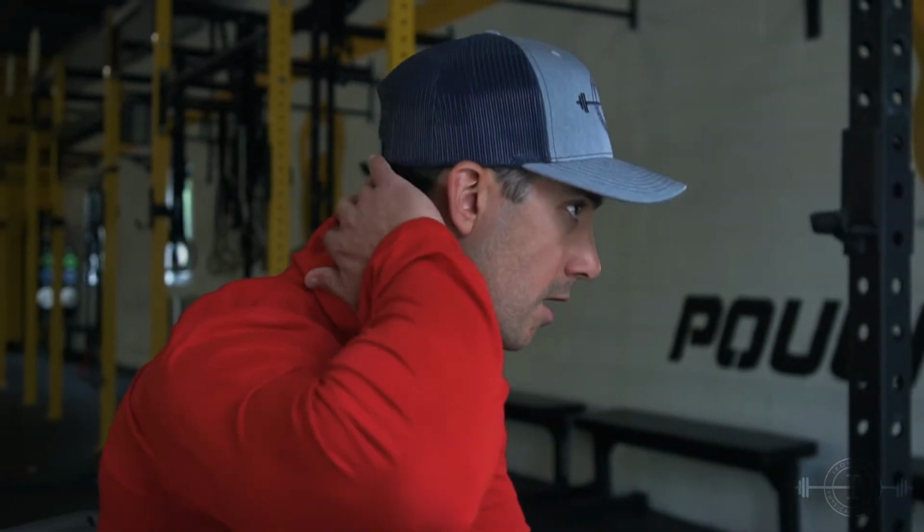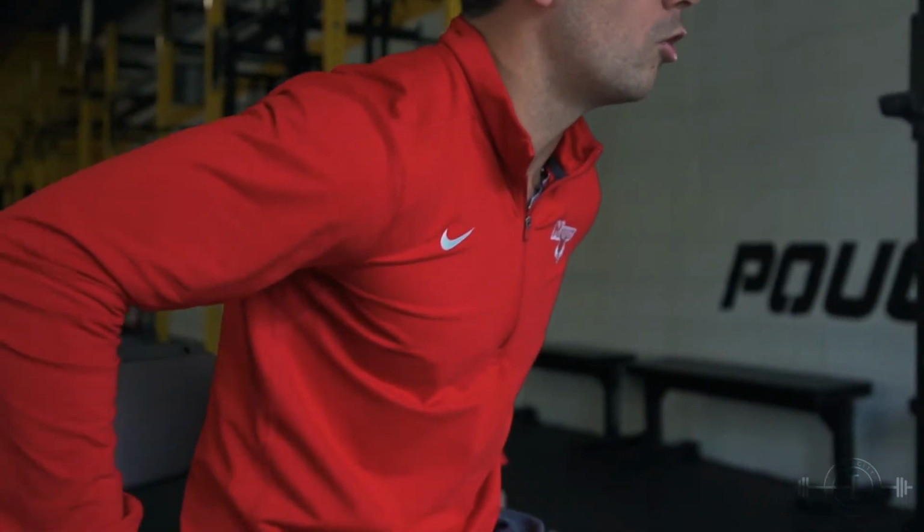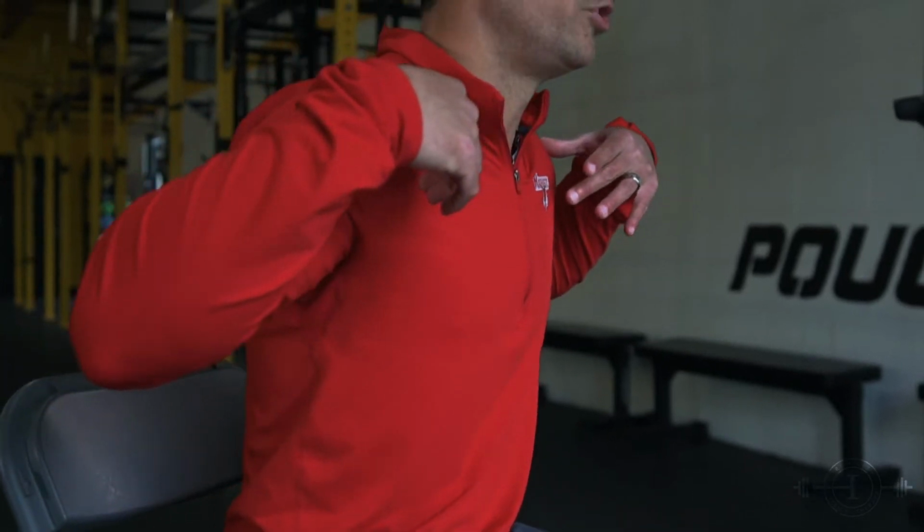All too often, people will be at the computer, the shoulders come forward, and the head, to compensate, because we don't want to be just looking down at the ground, is going to kind of come back and forward. And in this position, we're putting the back of our neck in a compromised position, putting increased stress to the front of our shoulder and through our low back. So what we're going to do is roll the shoulders back, sit up tall, think about a neutral spinal position.